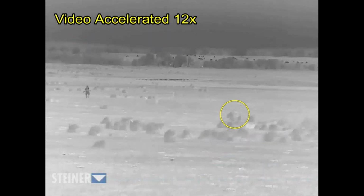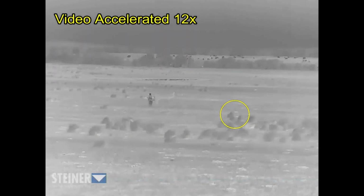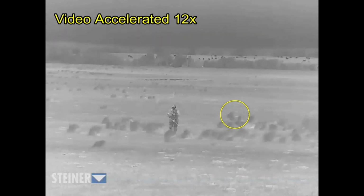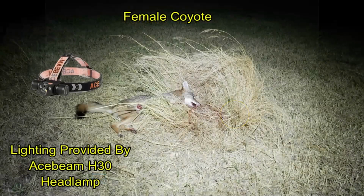So I didn't review my video before going out looking for this coyote. I knew it was somewhere behind one of these tufts of grass, and I can't find it. And what I don't realize is that it's actually hidden inside of a tuft of grass, and I've walked by it multiple times now. I go back and review the video, figure out where it is, and here it is hidden in the tuft of grass.